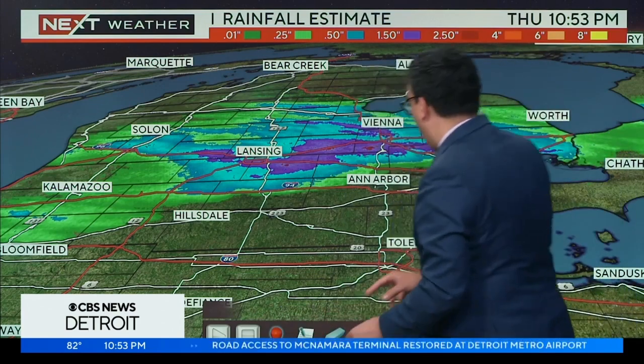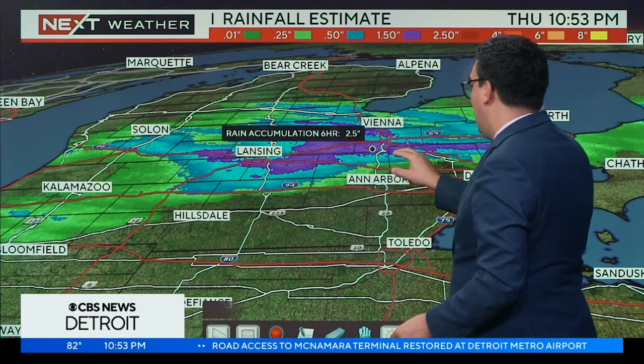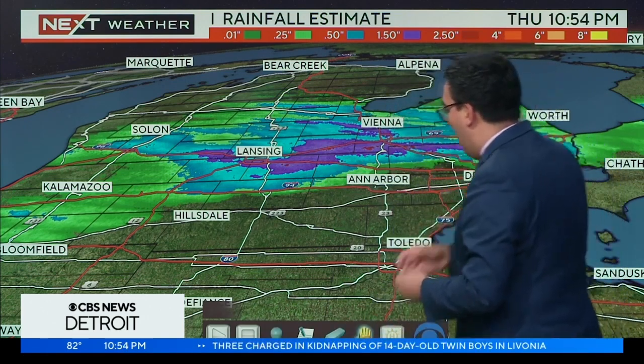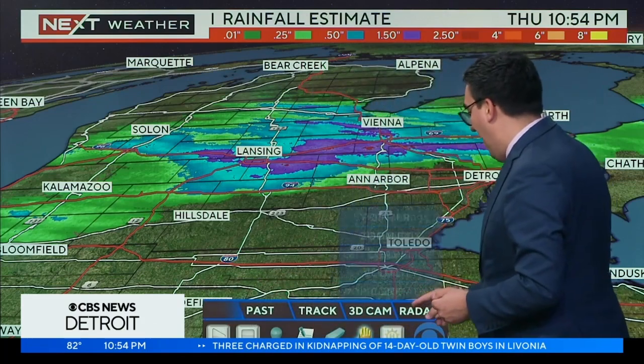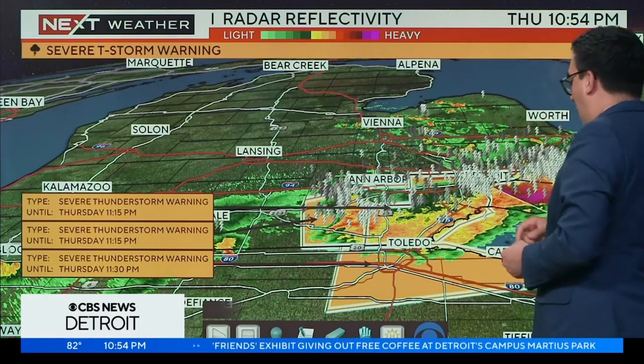But some of these rainfall amounts, as we continue to add them on, have really been almost 2 inches, 2 inches, 2.5 inches. A lot of rain really picking up within some of these individual spots. And that is going to be a concern as well as we go into the rest of the night.